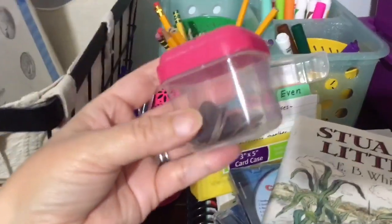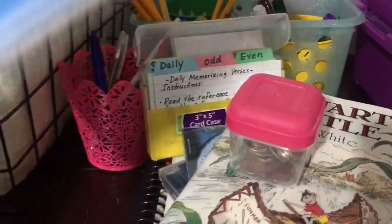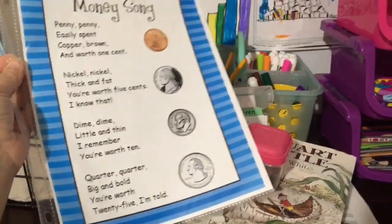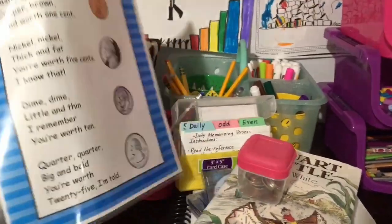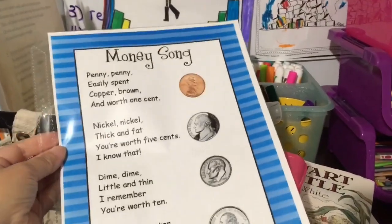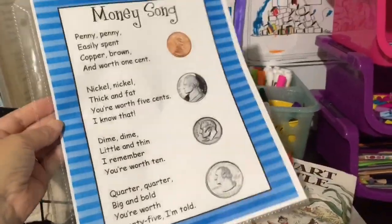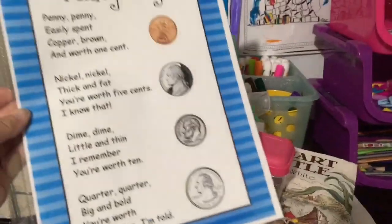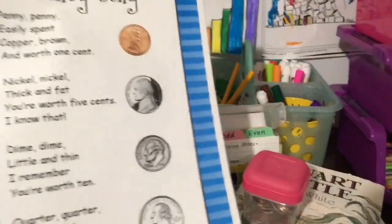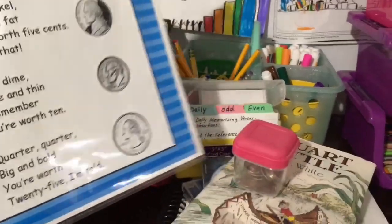I have in here our coin cup, and the way I use this coin cup is with this money song printable. I forget whose website or blog I got this from. I wish I could remember. But I think if you just Google money song printable, something like this would come up. What we do for coin recognition, especially for my 4-year-old, is we sing the song. I give them each a penny, a nickel, a dime, and a quarter.